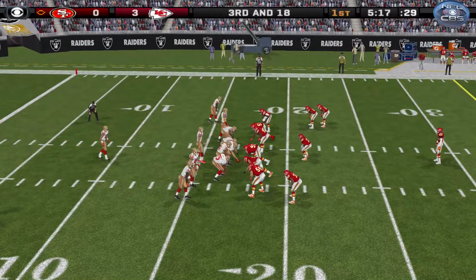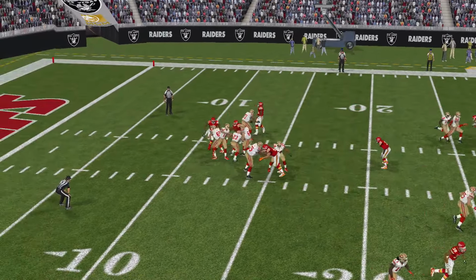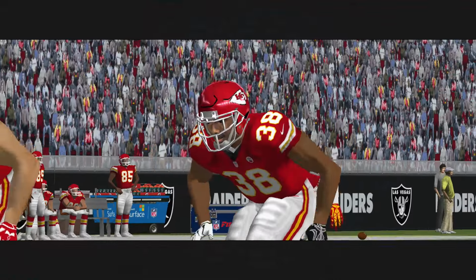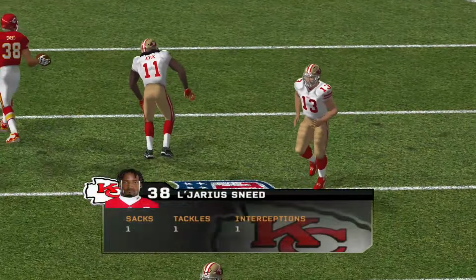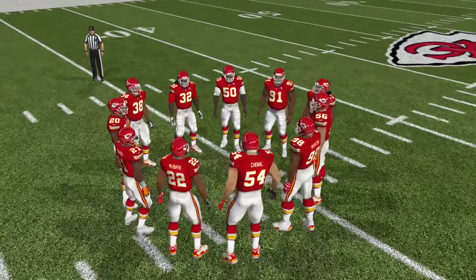Stay deeper and deeper. Pressure coming with the pass. Interception. He anticipated that one perfectly, and he's right there for the interception. He's one of those guys who's always prepared. He watches film, studies plays, learns tendencies. Let me tell you, he's going to be one heck of a coach someday if that's what he wants to do.